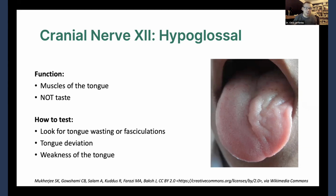Great. So once you've got here, you've got to the last cranial nerve. I'm just looking at the time. So we've run a little bit over, so I apologize.